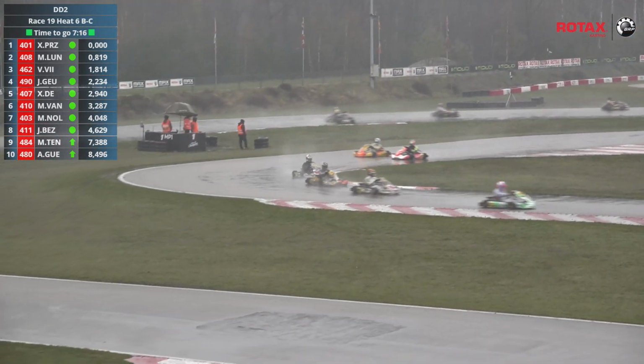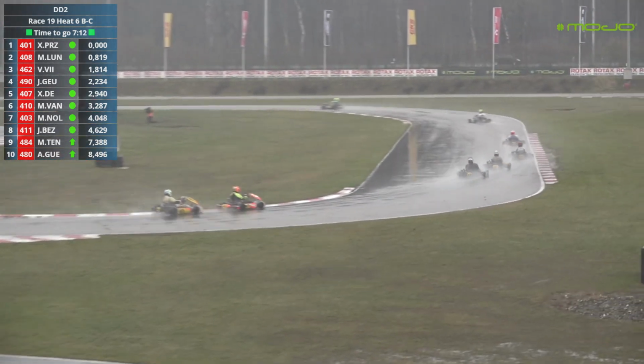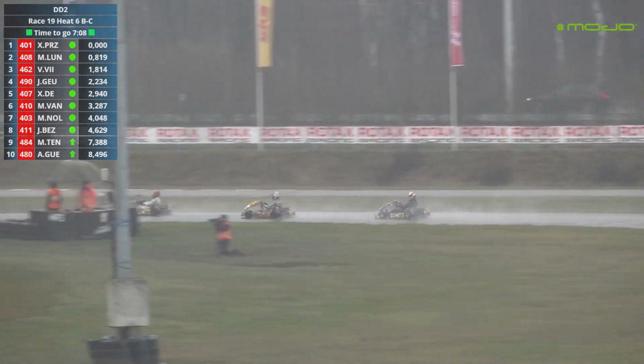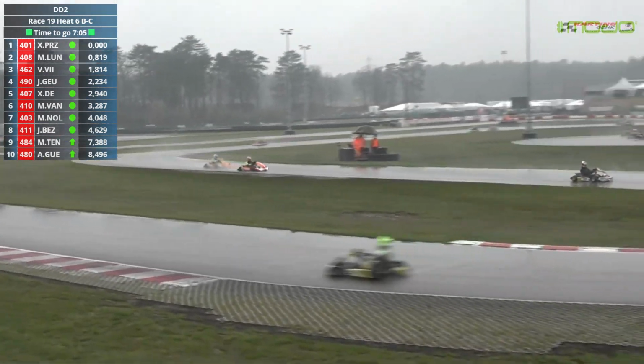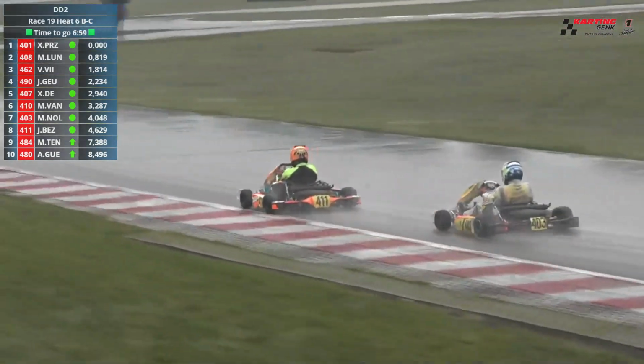There is a bit of a move there from Mick Knowlton trying to go past Jakob Bezel. He got through on the inside of turn 2 and then through turn 3, tried to get the momentum carry, but couldn't get the traction down quick enough on that kart to slingshot his way past Jakob Bezel. But let's see if he gets a good run coming down the Europolaan.